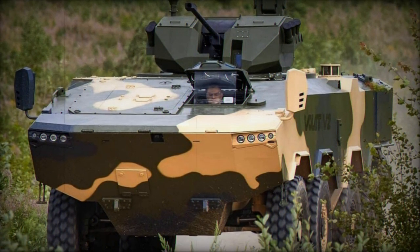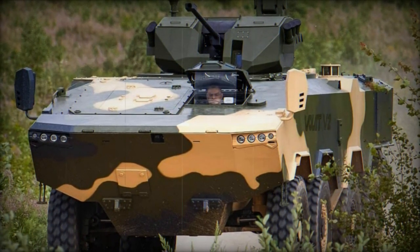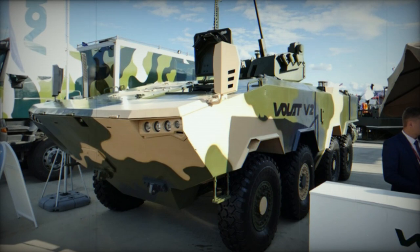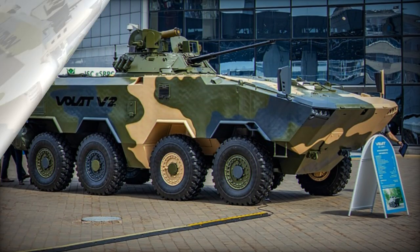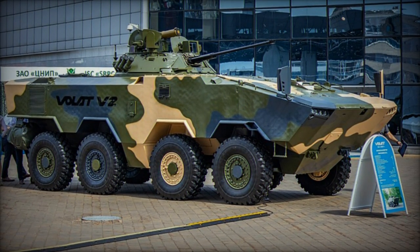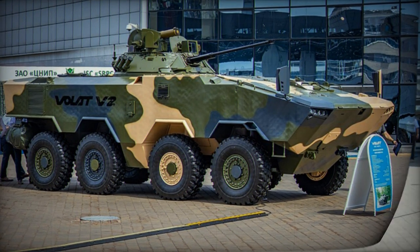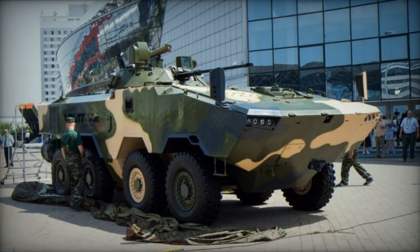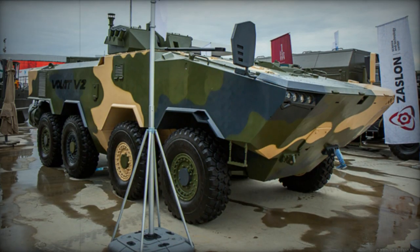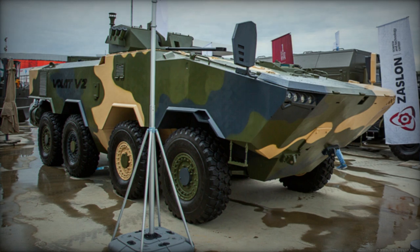It follows the lines of modern Western armored personnel carriers. Engine is located at the front of the hull with troop compartment at the rear. Drawbacks associated with Soviet 8x8 wheeled armored personnel carriers were fixed. The Volat V2 is better protected than the BTR-80 and carries a much heavier armament. Furthermore, its overall design is superior to that of the Russian BTR-82, which is a further evolution of the Soviet BTR-80. It seems that the front arc of the Volat V2 withstands hits from 12.7mm rounds, and all-round protection is against 7.62mm armor-piercing bullets and artillery shell splinters.